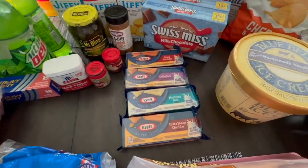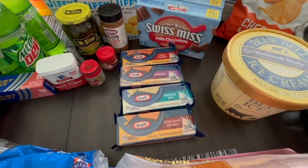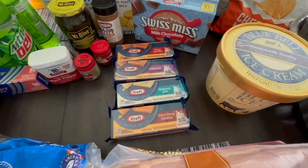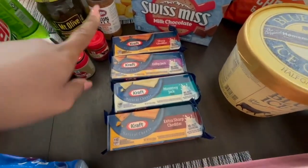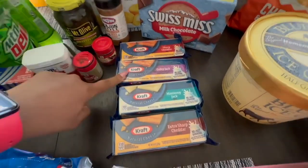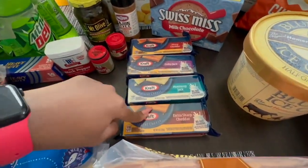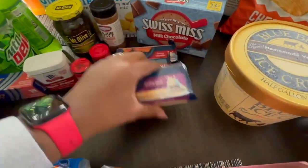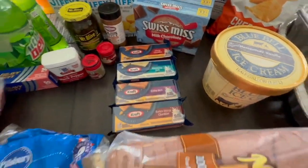This cheese is so much better to me in meals than the shredded cheese. The cheese is already shredded. I mean, hands down, it's just so much better to me. So all of these are for the macaroni and cheese. I did sharp cheddar, Colby Jack, Monterey Jack, and extra sharp cheddar for the macaroni. I will shred all of these up, and all of those will go in the macaroni.